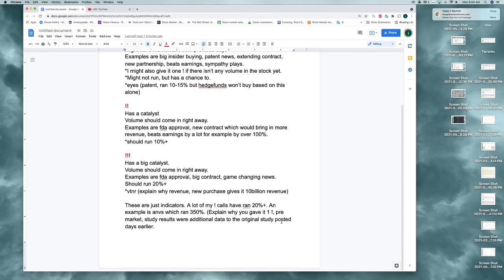Moving on. 2 exclamation points. If you see a call and it has 2 exclamation points, then it has a catalyst. The volume should come in right away. So some examples are FDA approval, new contract, which will bring in more revenue. It beats earnings by a lot. For example, over 100%. And I'm expecting a run of over 10% right away.